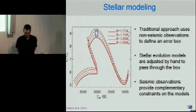Okay. So the traditional approach to the task of modeling stars is to take some non-seismic observations, say measurements of its total brightness, its colors that are an indication of its temperature, and these define a kind of box in this parameter space here. And these tracks are models of stars that start their lives over on one side and then evolve. So the star is changing its total brightness and its temperature over time. And for a given mass of the star, you'll get a nice track in this diagram for each stage of that star's life. So the idea is that you adjust the value of the parameter, say the mass, to try to pass through this box of classical non-seismic observations of brightnesses and colors.